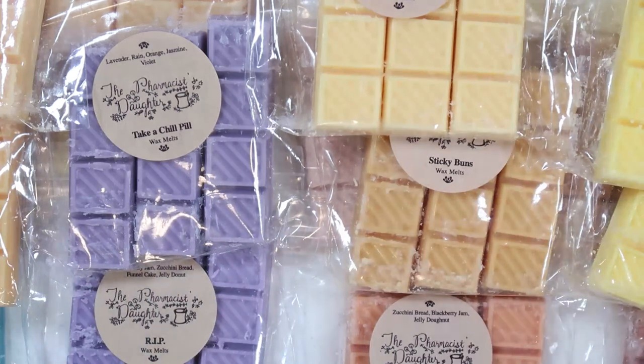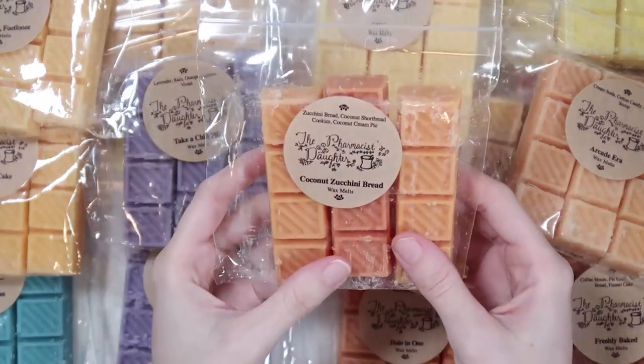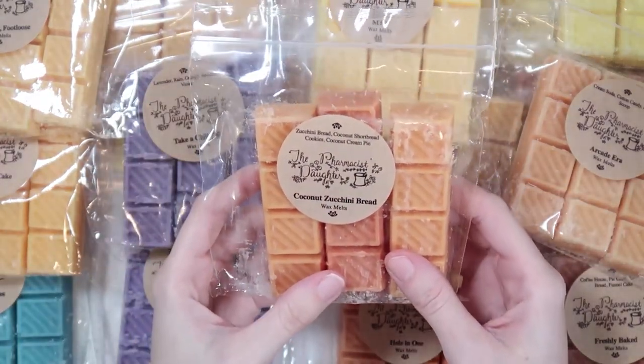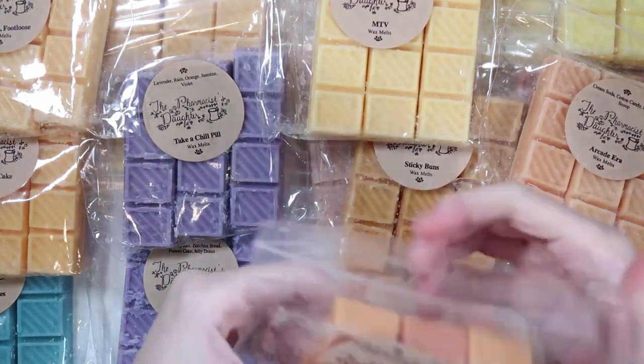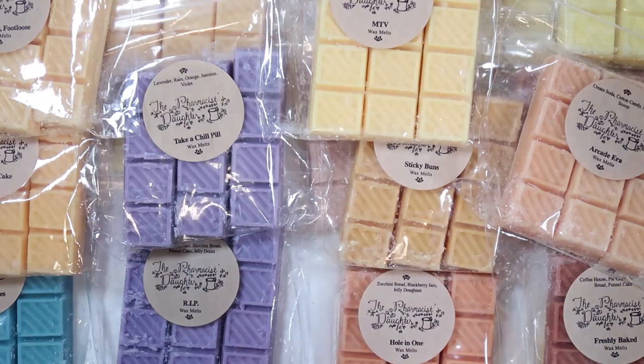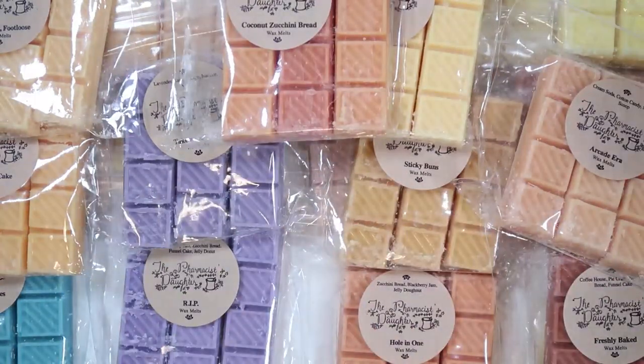Okay, that's it from the pharmacist's daughter, and that is it for this first part of the haul. I apologize, I had one more. I had coconut zucchini bread. This is zucchini bread, coconut shortbread cookies, and coconut cream pie. I feel like I've smelled this before. It's amazing. I'm so sorry. I was putting all these away, and I saw it. Now that's the first part of the haul.